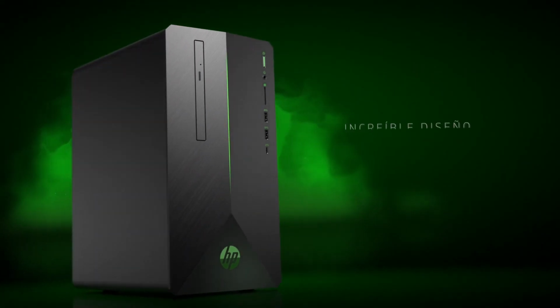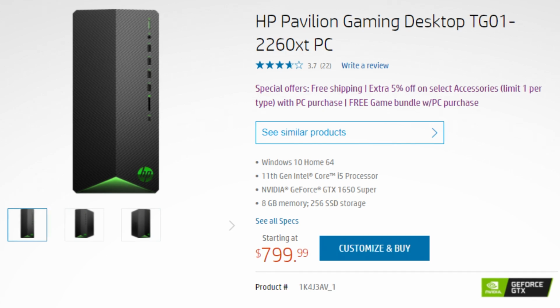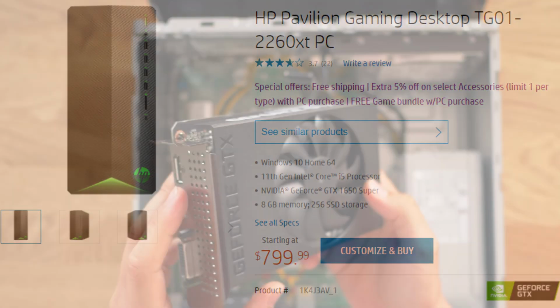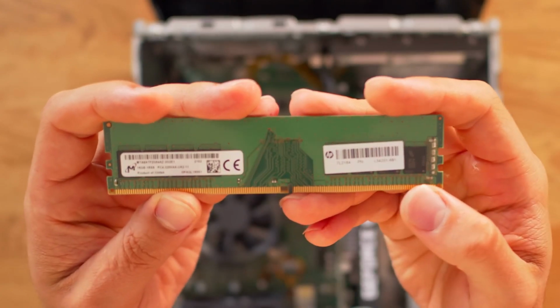With the first PC we have our budget friendly HP Pavilion that I mentioned in a lot of videos, but that's because it's the best prebuilt gaming PC in terms of price performance. I couldn't find a better PC at this price point yet. It has the i5 11400, so it's the latest i5, the GTX 1650 Super, which is great for 1080p gaming, 8GB of RAM and 256GB of SSD.